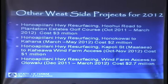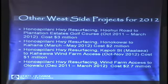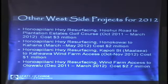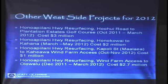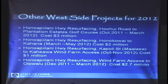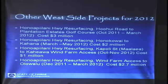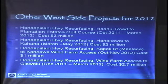Okay, and other West Side projects for 2012, we got a lot of resurfacing projects that are coming along. Well, we have one already in progress. I'm pretty sure Kapalua is very aware of it. We have a Honopiilani Highway resurfacing project, Ho'ohui Road to Plantation Estates Golf Course. It started in about October of last year, and the resurfacing itself is probably gonna be wrapped up by January, but we have striping and signs and a little bit of guardrail upgrades that's gonna take it to March. But again, look at the price tag, that was $3 million.